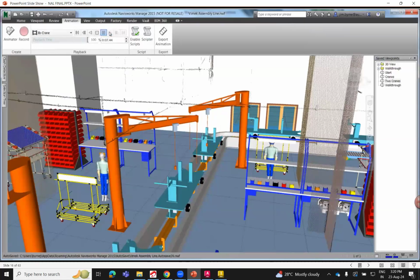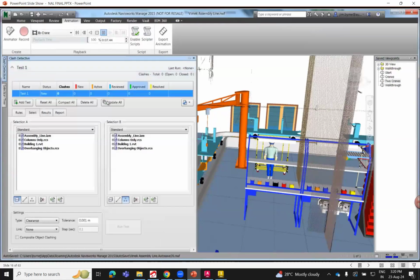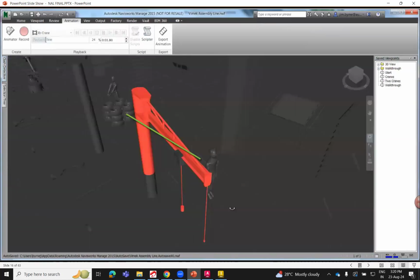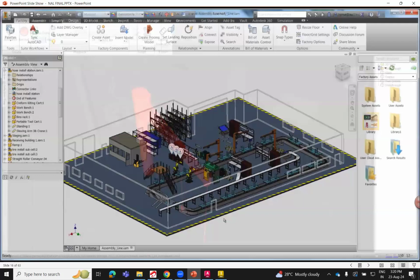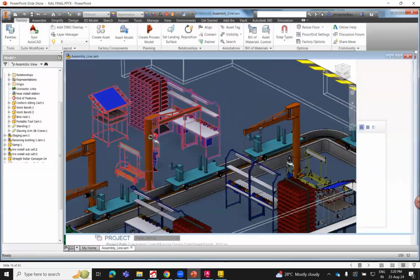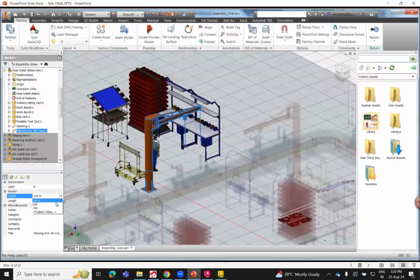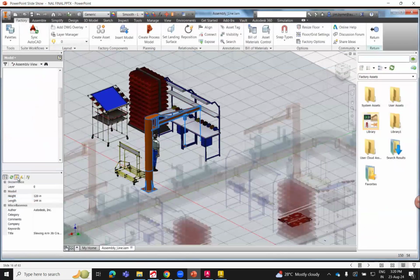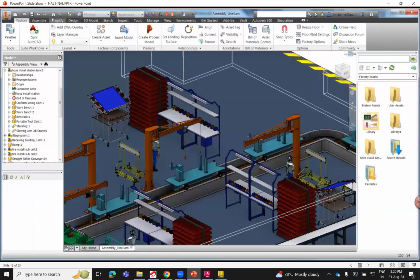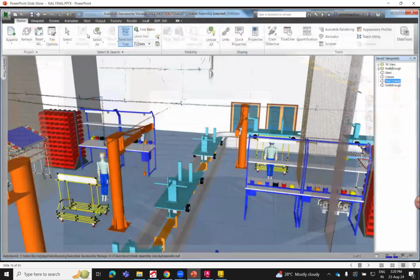Now, if I want to check the movements of the jib crane, is there any clash with the scan data? It detects it. This is really going to affect my industrial planning. At that time, I can come back to my designs in Inventor and change those effectively. Now, the height is too much, so I'm just reducing my jib crane height. If you save it, it automatically synchronizes with AutoCAD as well as Navisworks.